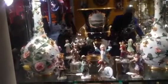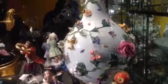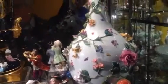And again, if we look at this pair of wonderful bottle vases with the encrusted flowers, again, this is something that was very special at the Meissen factory, particularly during the middle to latter part of the 19th century.